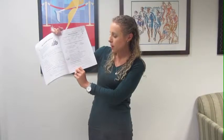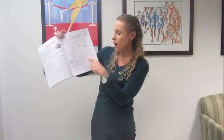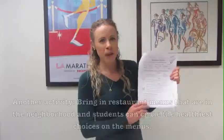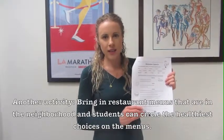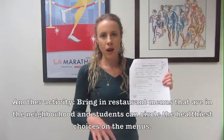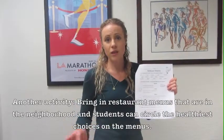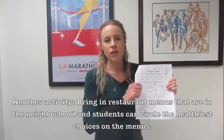And then for number three, for the items that they did not circle, they're going to discuss why they didn't choose those options and what they could change in those menu items to make them more healthy. And the answers are all on the back sheet for you. Another good activity for this lesson is to bring in some to-go menus from fast food restaurants or any restaurants in the neighborhood, and students can circle the ones that are healthier choices.